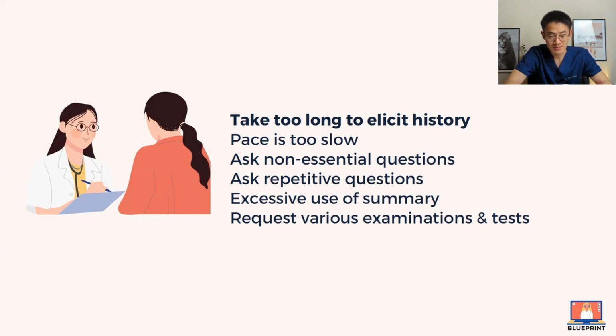Another common trend I've seen is that registrars are requesting various examinations and various tests, and this is taking a long time in the history taking. So you're explaining all these tests and examinations, and actually it does not really help you to score higher, because if you're arranging various tests and you're not being discriminate, then examiners will think, what's the reason you're arranging these tests? So make sure that you identify what exactly you're doing in data gathering that's actually causing you to take longer in history taking.